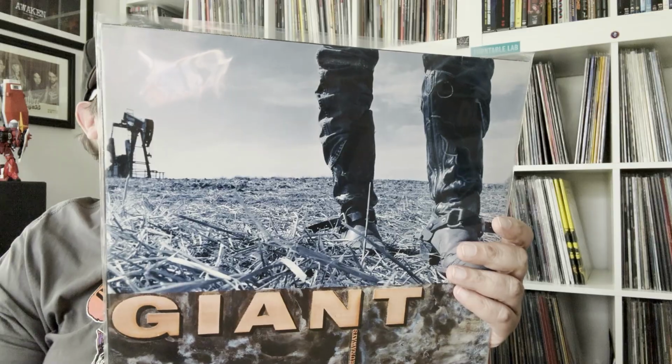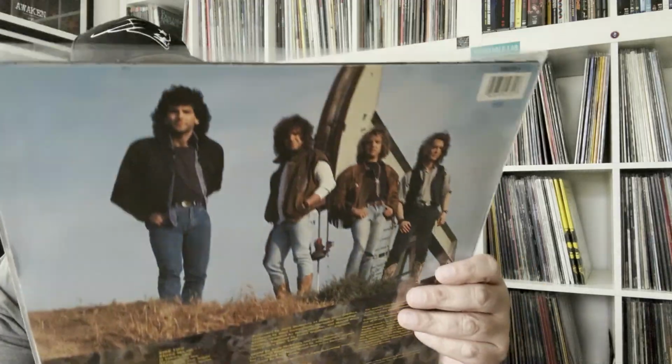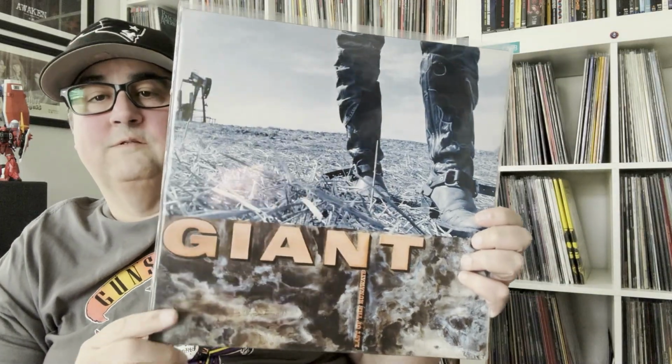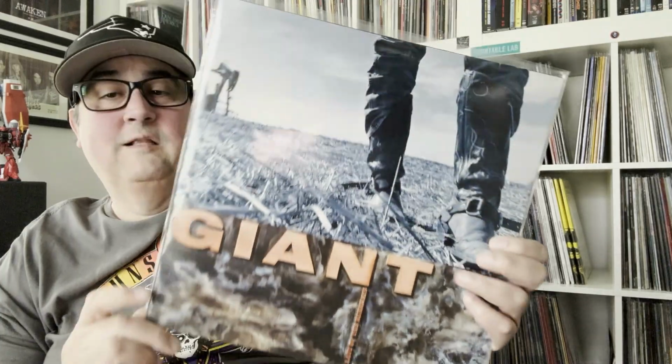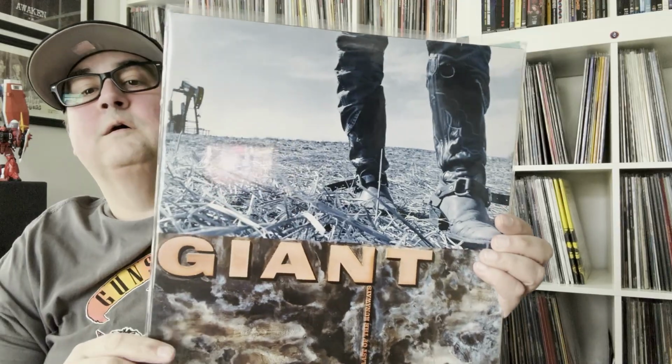I think it's their debut, if I'm not mistaken. And this is a great album. I am so happy I found this one, OG copy of Giant. I want to get their next album. That's another one on my list I have to get. That one is a little bit more rare to get out in the wild.